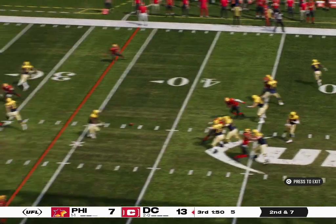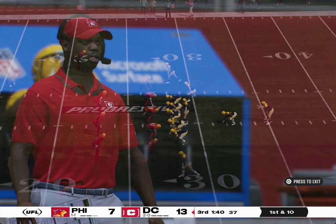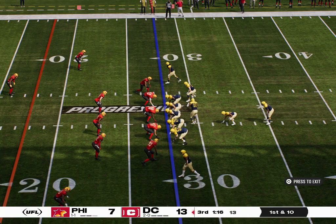Here's 2nd and 7. Finds him over the middle. And they get this down to the 28. Give him 13 on that play. And it'll be first down, Packers.